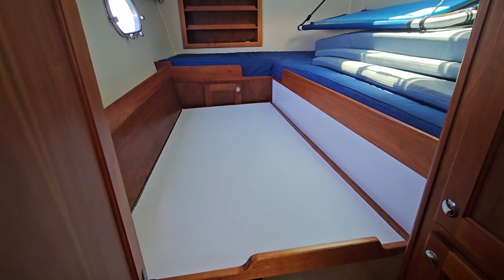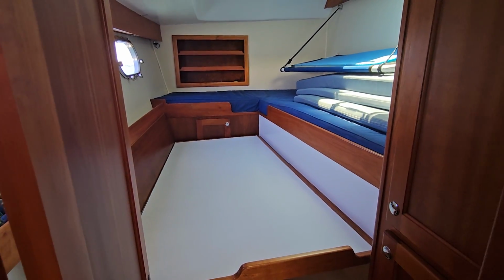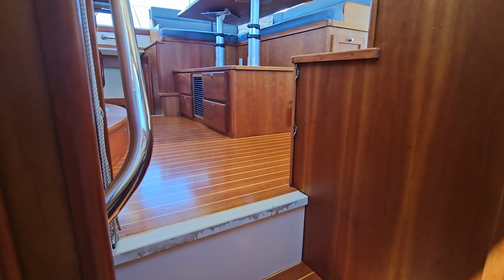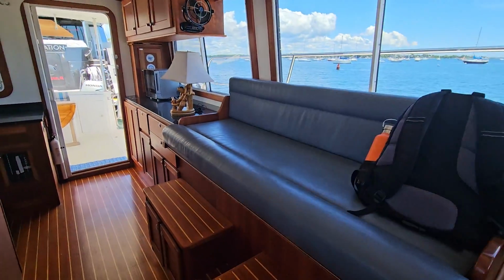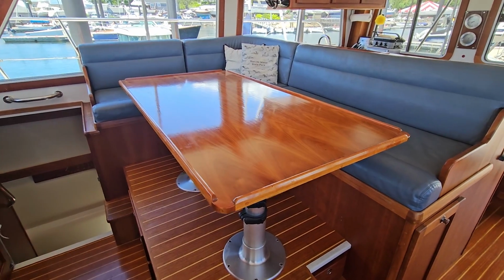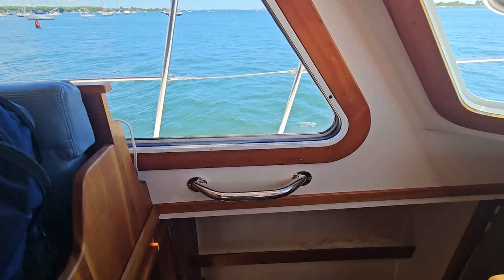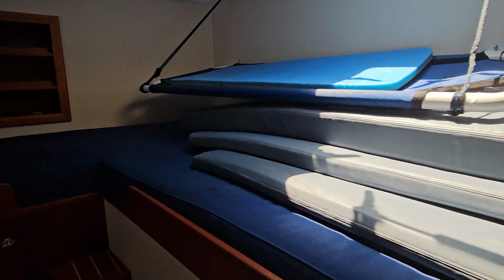So if anybody's keeping score right now, we have the master with 2 people that can sleep there. We have this guest stateroom with 2 people, maybe 3 kids could sleep here. The fold-out couch in the pilot house, so another 1 or 2 people there, maybe 2 kids. And then the drop-down center table in the settee, which is basically another full bed. So 2, 4, 6, 8 people are going to be on this boat comfortably sleeping, no problem. This current owner had a little drop-down custom setup too, so when he had the grandkids on board, we were able to makeshift another berth.